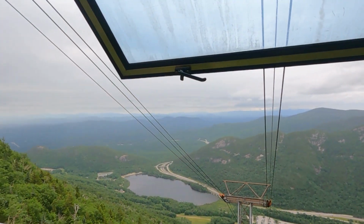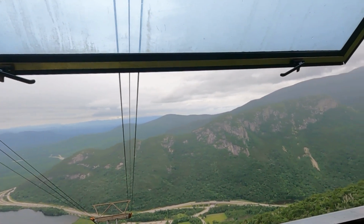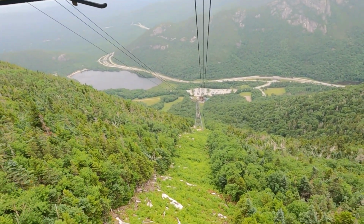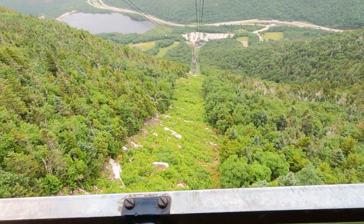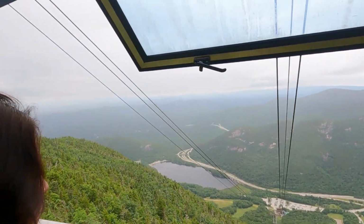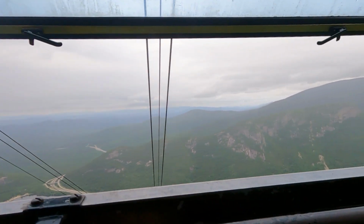When we get here, we're going to get a little swing and sway. To give you an idea, magnify that about 30 times, and that's what we go through. This thing is inspected from top to bottom. There is a man who goes up in the crow's nest, sits up there, and inspects every inch of it, and inspects the towers too. All right, we're coming up to tower two here.